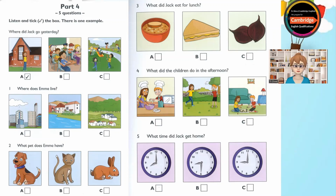And what did you do in the afternoon? Did you play in the garden? No, it rained, so we stayed inside. We cooked some cakes. Great! Did you bring some home for me? No, sorry. We ate them all.